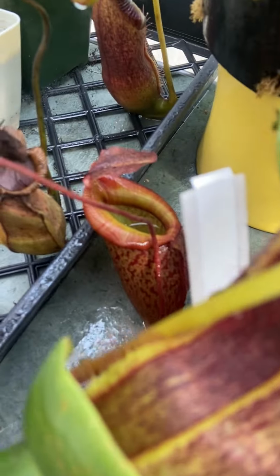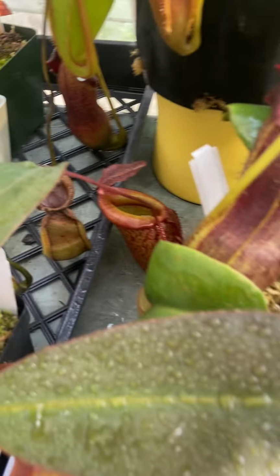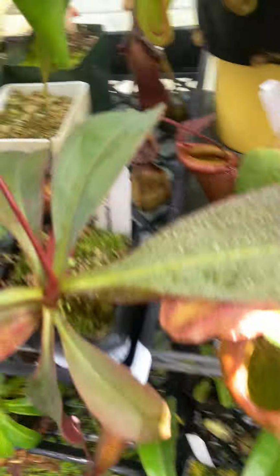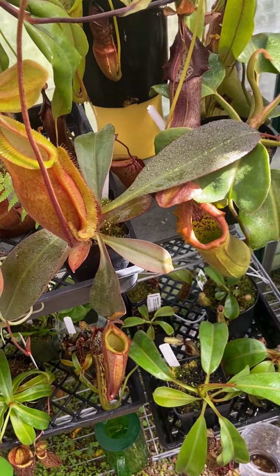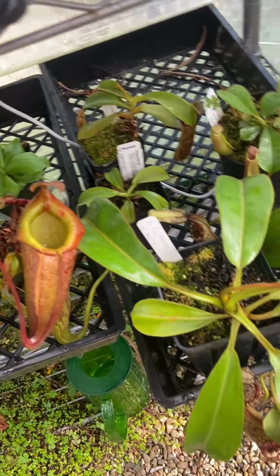And then here's peltata jacquelineae from Exotica. Caught this last year, and it's been a really voracious grower, putting on size really quick. It's already like 13 inches across, and I got it when it was like 5 or 6. So yeah, here we go.